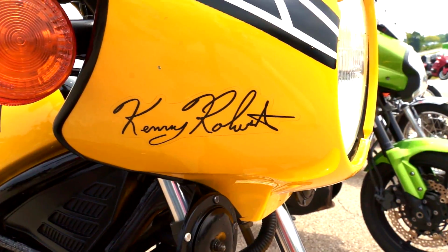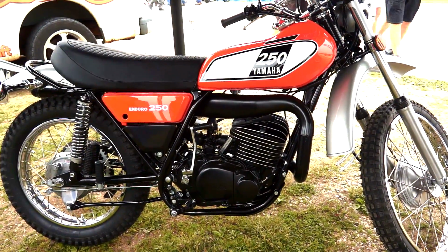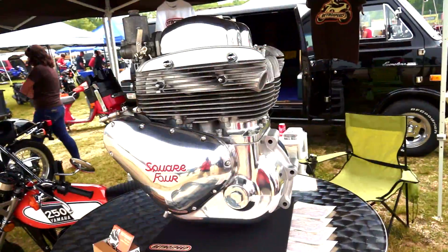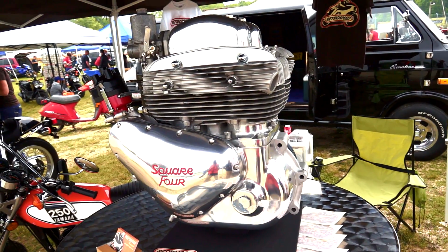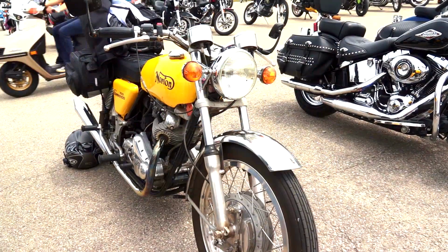The current projects in the shop right now for restoration are a 1975 Yamaha DT250, a 1958 Ariel Square 4, and we are just starting on a Norton Commando.